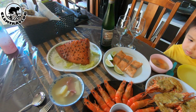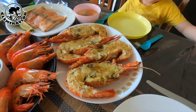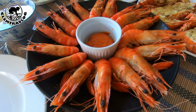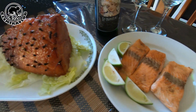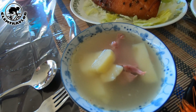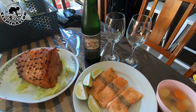Christmas Eve dinner is ready. So what are we having here today? So there's a, what is this, chef? Baked lobsters with cheese, chilled prawns, baked salmon, orange marmalade glazed ham, and of course, our soup. And with a complimentary of wine.